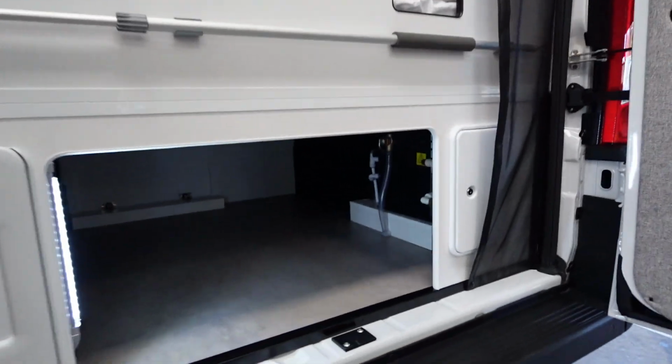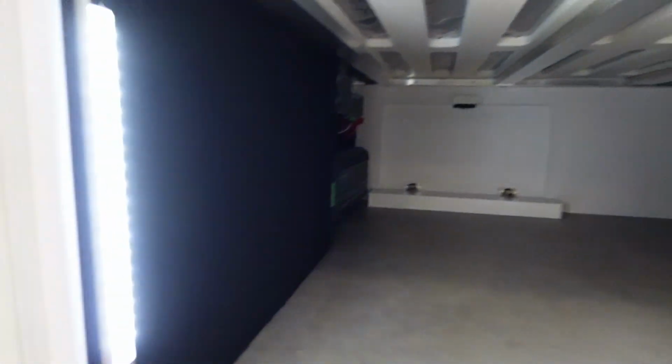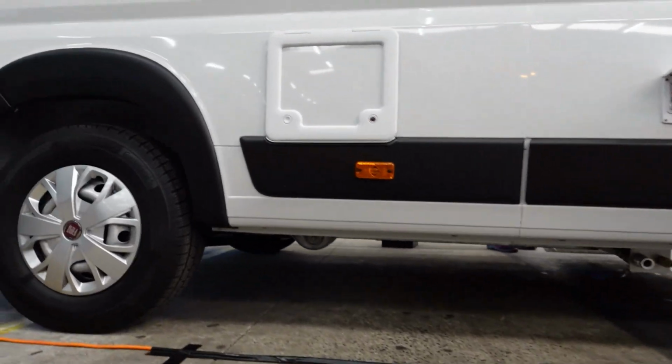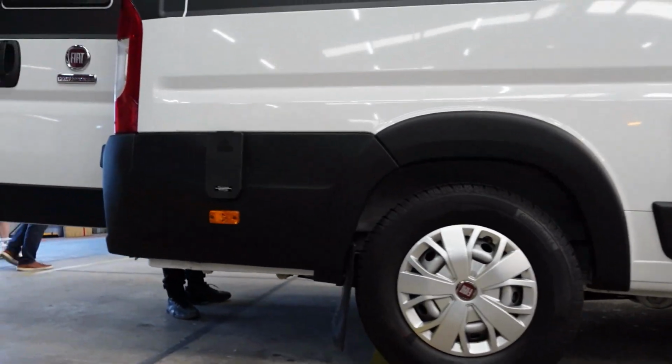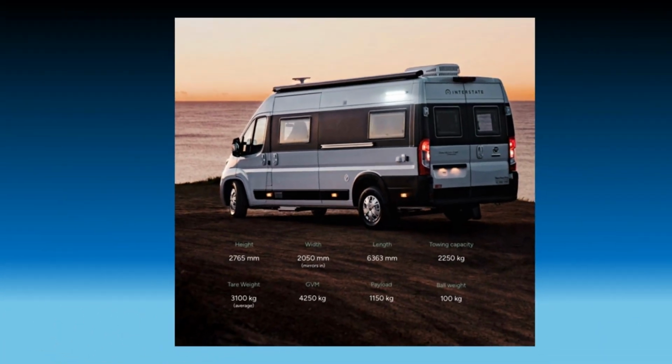You have access to your LPG and your water through here. And all your external auxiliary pieces and your toilet cassette on the side. And then here's just a brief rundown of the specifications regarding weight, length and GVM.